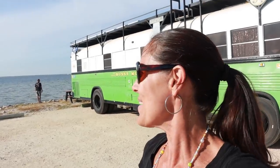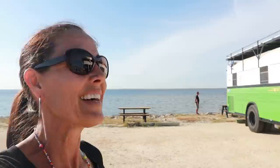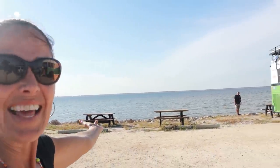We've been boondocking here on Padre Island in South Texas for 2 weeks now, but today we moved to the lagoon side of the island for the first time. We're at the Bird Island Basin Campground, and here's what it looks like. And guess what they do here? Windsurfing. Can you see that out there?